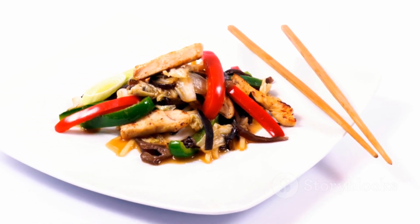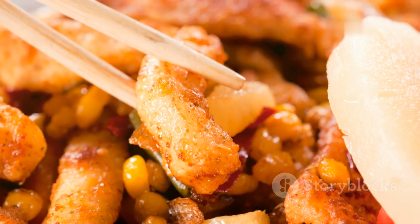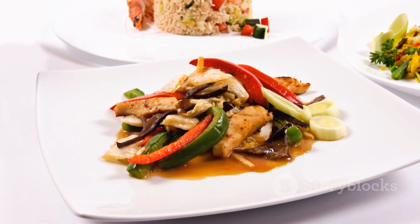And let's not forget stir fries. Quick, easy, and packed with flavor, stir fries are a great way to incorporate canned chicken into your meal rotation. Just toss it in with your favorite vegetables and some soy sauce, and you have a dish that's not only delicious, but also quick to prepare.